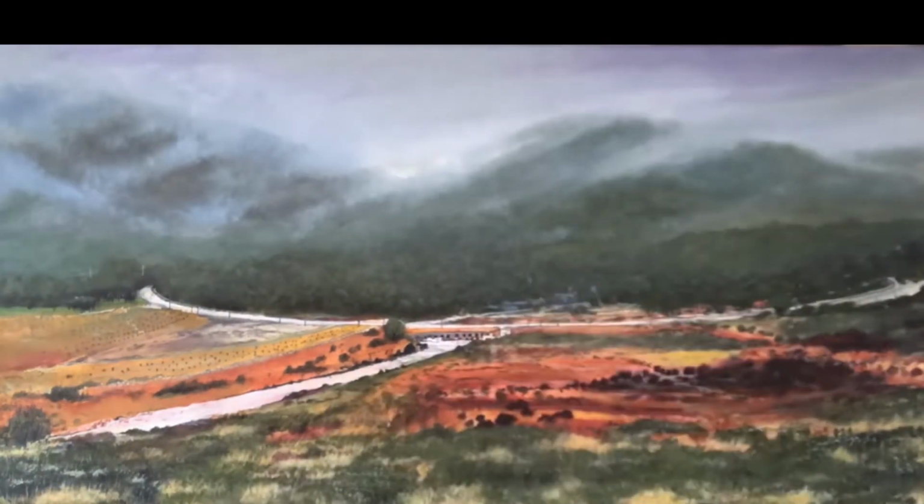Let me know which sky you like the best. Quite often fiddle with skies.